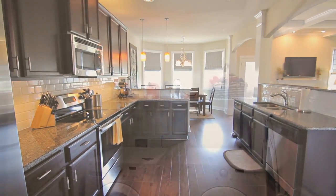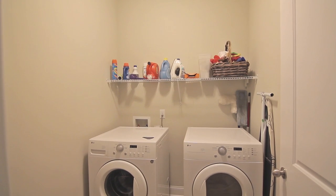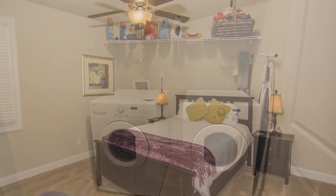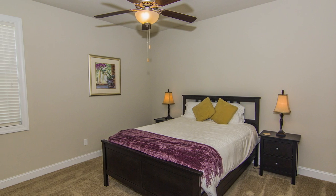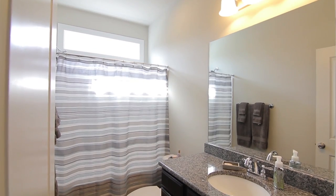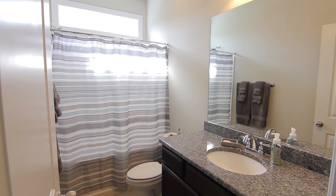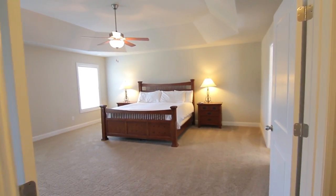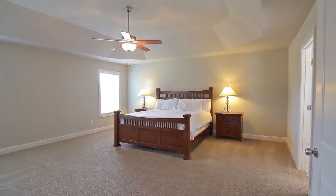Also on the main level is a laundry room, plus a guest bedroom and a full bath. The master suite is upstairs and has a large bedroom with a tray ceiling.